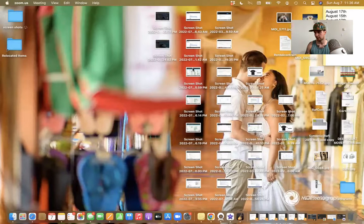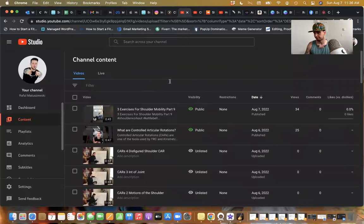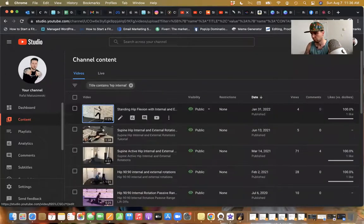Let's share my screen. Hopefully this works. All right. So hopefully I got a video to show you what hip internal rotation is. Actually, we can use this, and I'm also going to make my screen bigger.